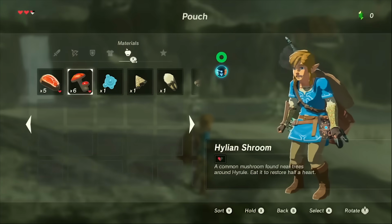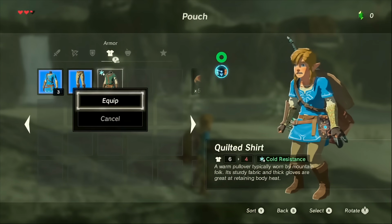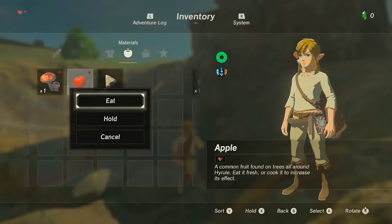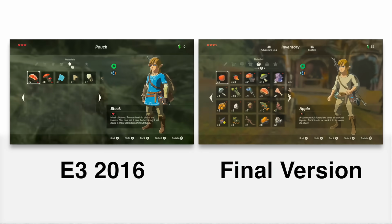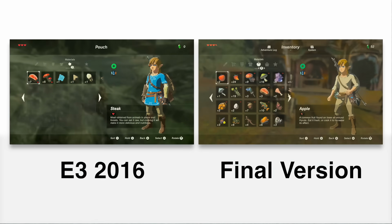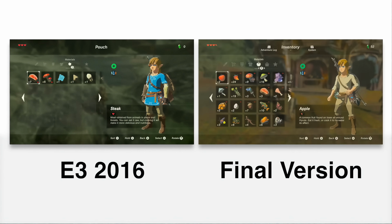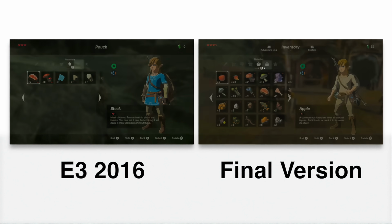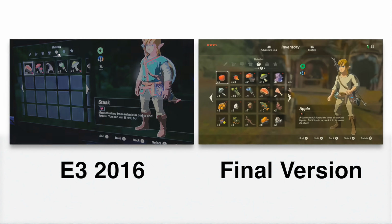Looking in the pouch reveals a few more differences in this build, though I guess I should technically call it the inventory, because that's what it eventually was called. First off, as you can see on the top of the screen, you can't move to the adventure log or system in the E3 build, and because of that, the 3 dots below the inventory icon were also removed. Actually, looking at the inventory, you'll notice that the cooking tab is missing. However, from the footage I took of the same E3 build, it's there.